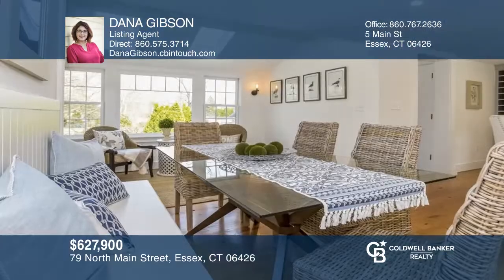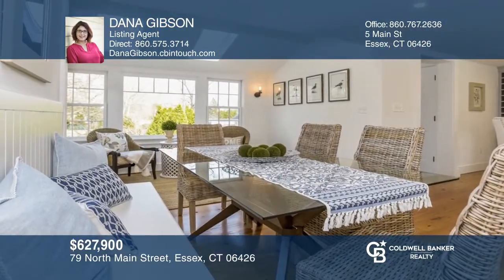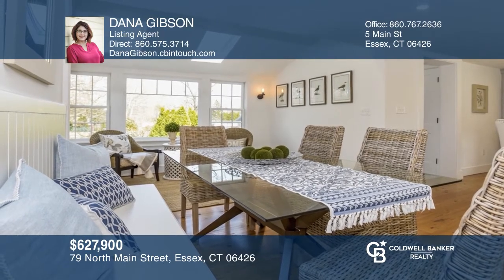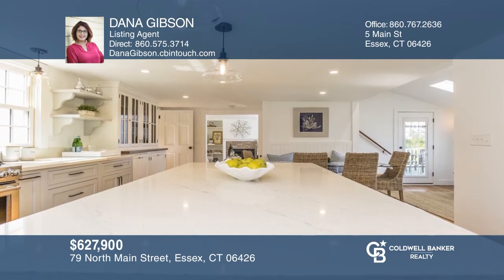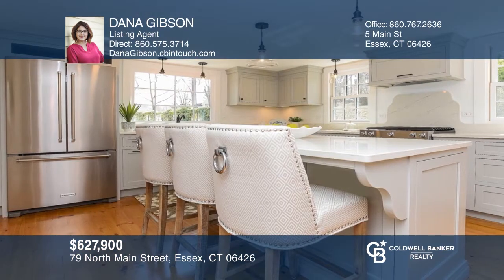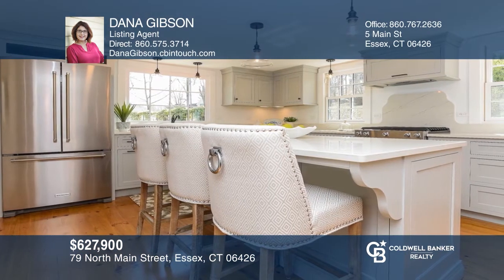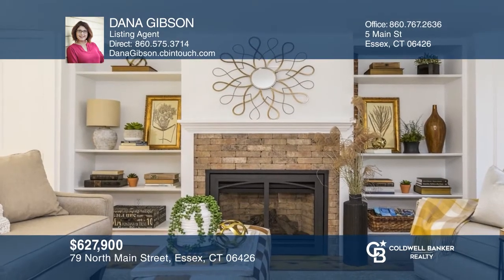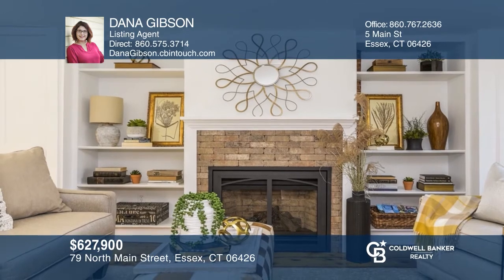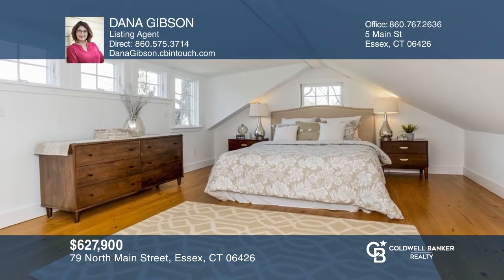Say yes to this address. This 1878 Cape offers a new mudroom, a kitchen with custom-made cabinets, quartz countertops, stainless steel appliances, and oil-rubbed bronze fixtures. A fireplace with mantle and brick surround creates elegance in the living room. The master bedroom features a walk-in closet and a Mitsubishi split system.